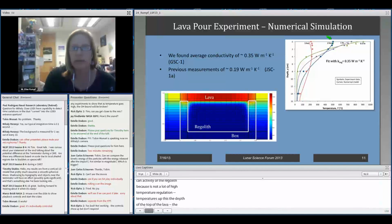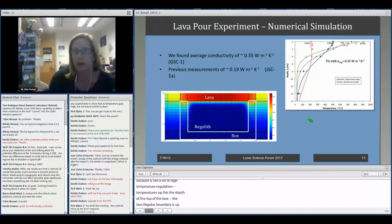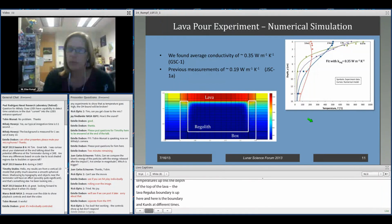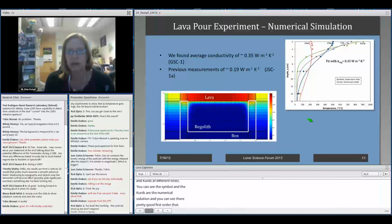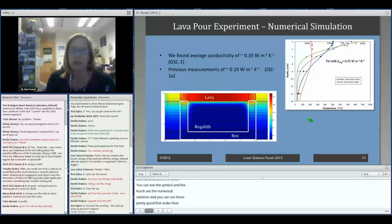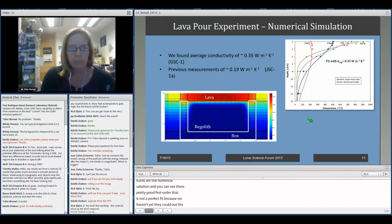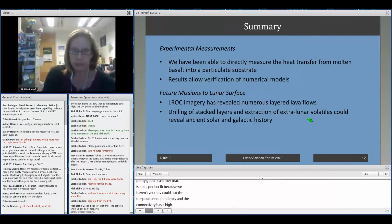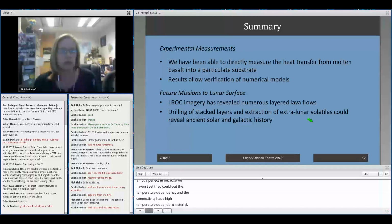So here we have temperature versus depth. The Lava-Regolith boundary is up here, and these are temperature curves at different times. You can see the symbols are our experimental data, the curves are the numerical solutions, and you can see there's a pretty good first order fit. It's not a perfect fit because we haven't yet figured out the temperature dependence, and thermal conductivity has a very high temperature dependence for different materials.